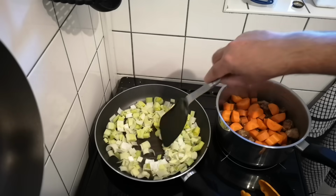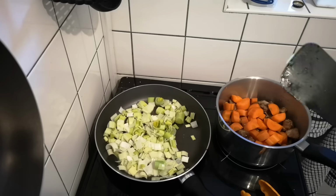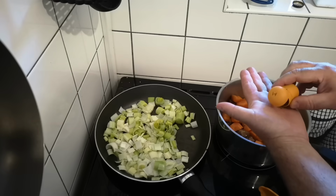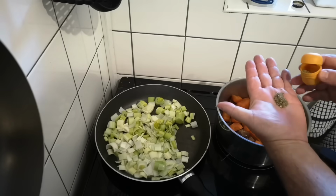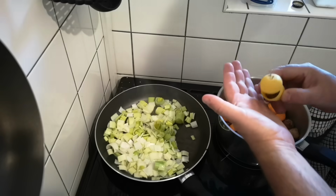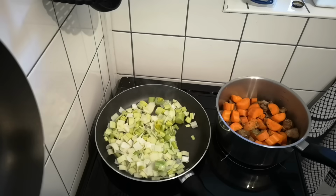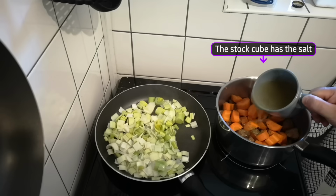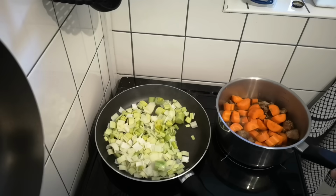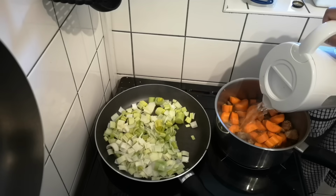And I'll just fry those until translucent, just to take some of the harsh, oniony vibes off. In the pan here, I've got mixed herbs from my spice kit. About a quarter of a teaspoonful. Black pepper. Just a little pinch. And then the stock. And that probably isn't quite enough liquid, so I'll top it off with a bit more from the kettle.